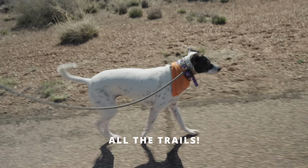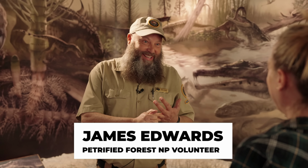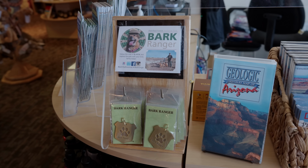It's one of the few national parks that dogs can go on all the trails. And I say dogs, I really mean animals, because you can bring anything you want. We've had a number of people bring birds. We've had a turtle here. Yeah, you can bring anything. But we do have Bark Rangers, so we're really friendly.